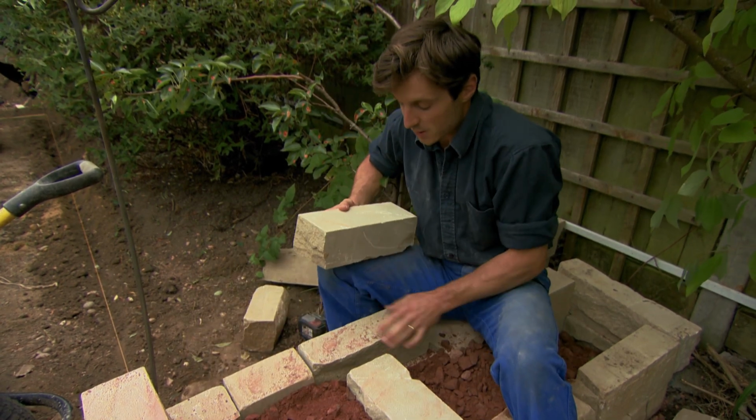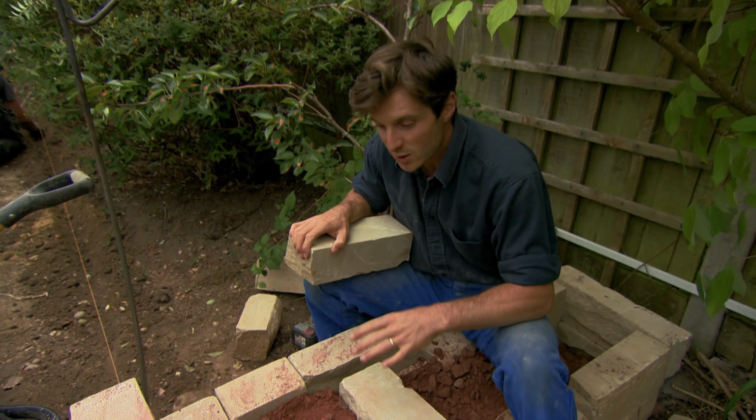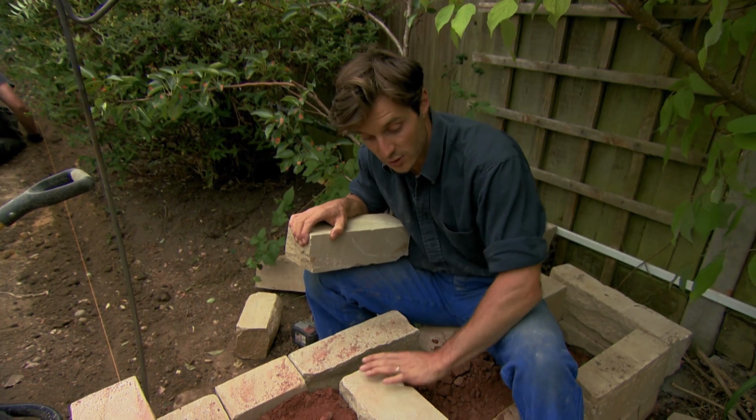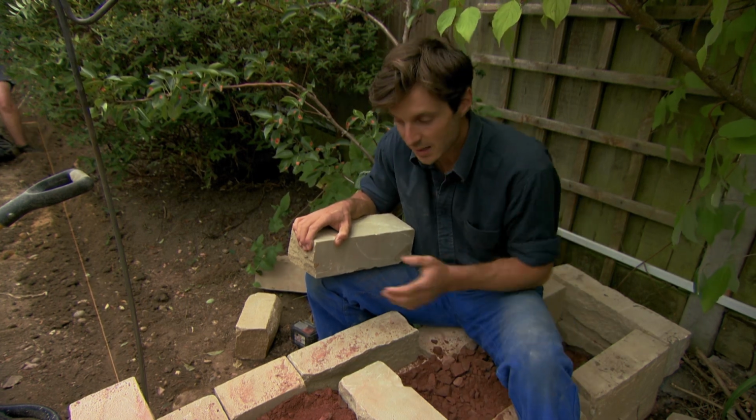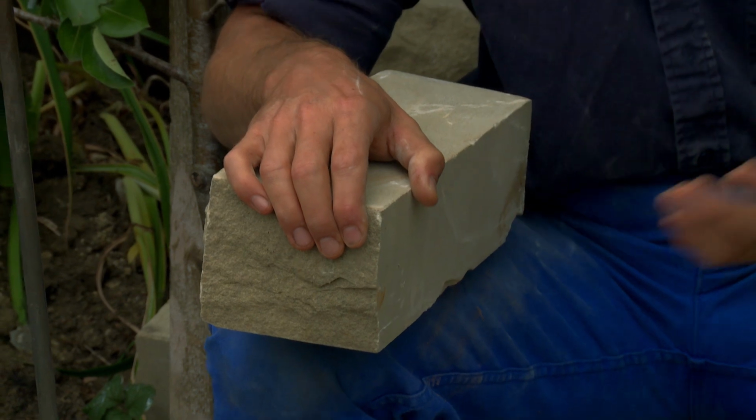They're just building up, and that's what's so lovely about this, is that it's kind of supported by friction and gravity. It's a really enjoyable way of building a wall, and it's very different to the way I normally do it back in Wales. But I think it's got a lovely simplicity about it and a lovely geometric shape to it.